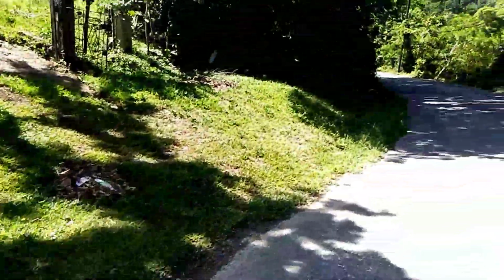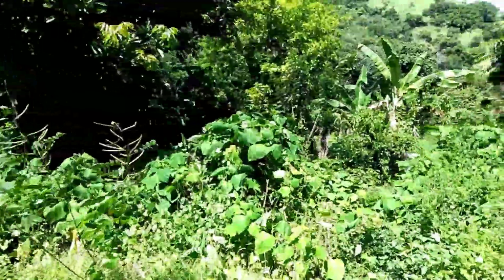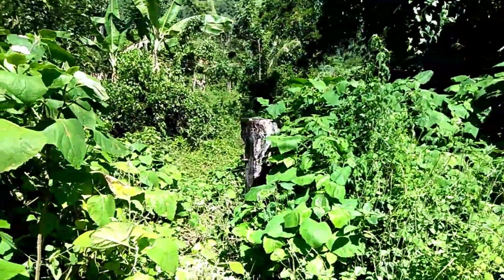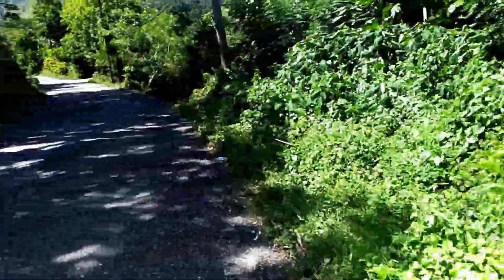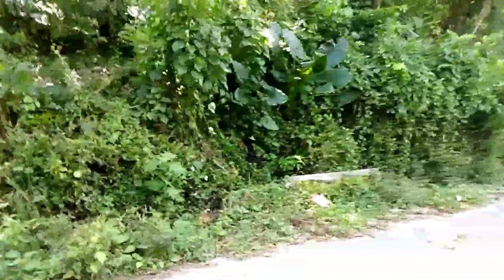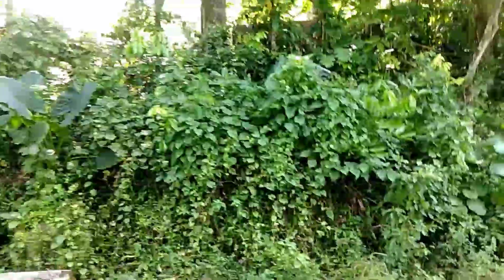Let's see if I can see any more of this building. Alright, so there's the gate post, guys, the old gate post that's right there. So I'm gonna go around here and see if I can see any more of this building, because it seems to have been coming around up there. So I'm gonna look for any more of this structure, because that's the wall up there now, guys. Alright, so there should be more.